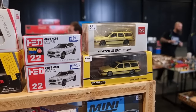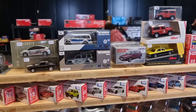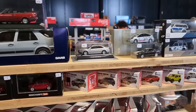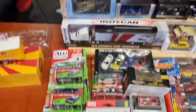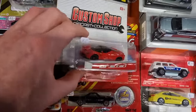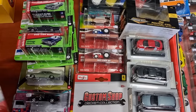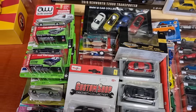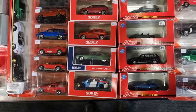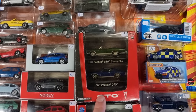Yo, chasing diecast cars, Volvos. Okay, BM Creations, also a very nice brand, and it comes with a couple of accessories. That is what we like. This is from Maisto. Not bad at all. The last time I was here, I also grabbed that one. Well, it's still here. I'm surprised. Schuco and Norev next together. Nine Greenlight package, maybe.